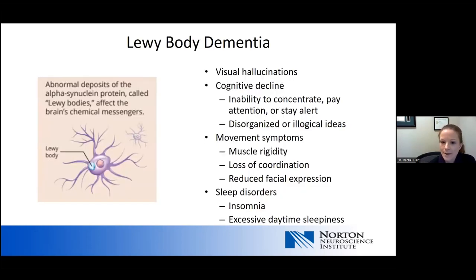So Lewy body dementia, again, this alpha-synuclein protein is a culprit. It is an extra protein that builds up inside the neurons, and it affects the brain's ability to use and manage dopamine. Lewy body disease will present with visual hallucinations, cognitive decline, not always short-term memory, but often inability to concentrate. Attention is difficult, and disorganization are probably the earliest symptoms.